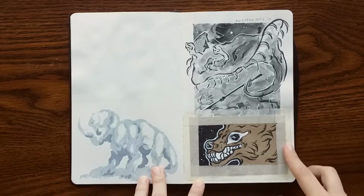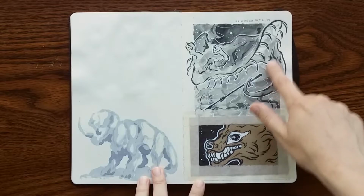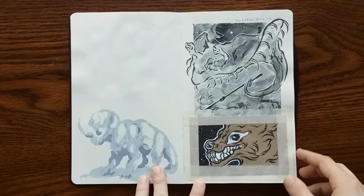I honestly don't really like this piece at all though, so I covered up the bottom half, because I tried to paint these underwater plants and stuff, but it was really ugly, but yeah.